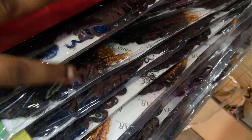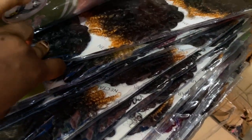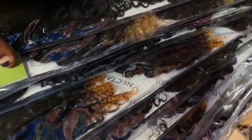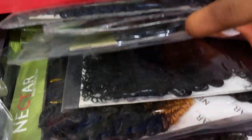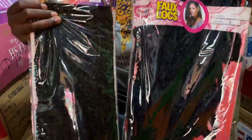These ones are blend. What are the prices? Wow, 800. Guys, they have different colors. You can see. Different colors. Okay. How much is this one? I can bring it up. Okay.